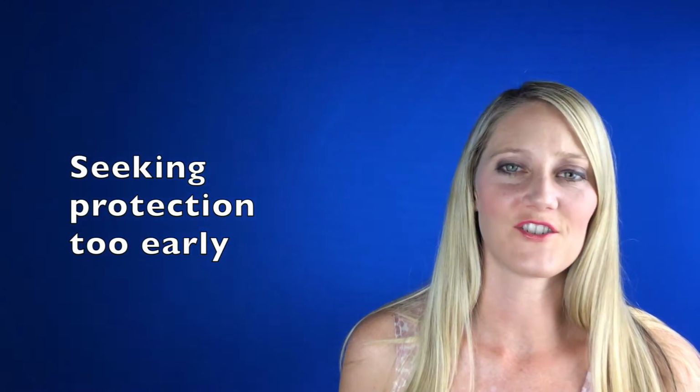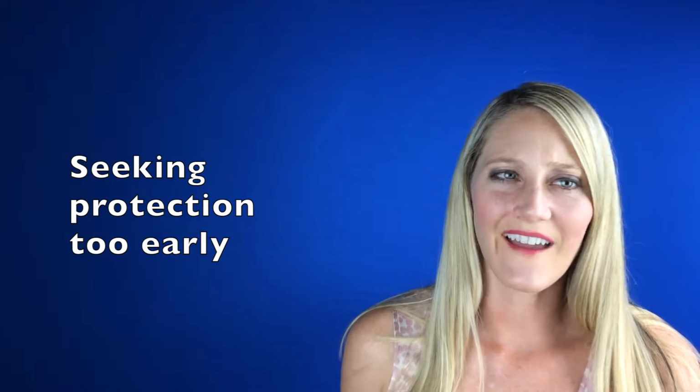Okay, tip number 2 is seeking protection too early. And I know that sounds counterintuitive. When we have a great idea, we want to file patents around it. We want to be the first to file. That's what the USPTO tells us to do. They have the whole first to file rule.